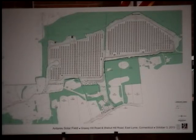What number house do you have? 103. So we'll call that the access road north of 103? East.